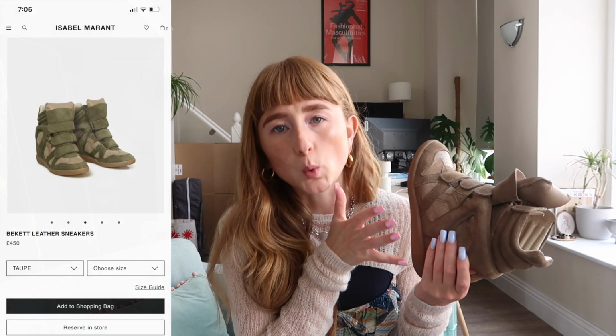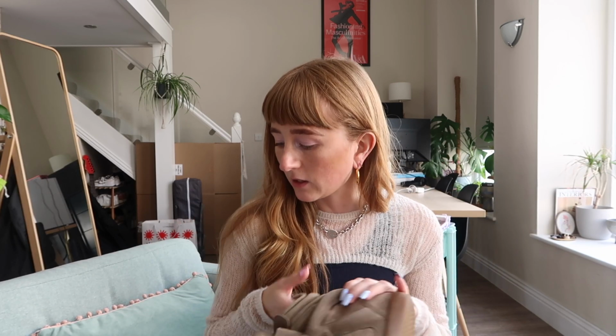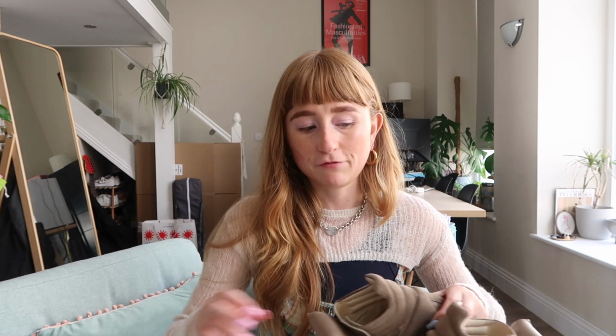And these are still on the Isabel Marant website all these years later. These shoes have been going for a decade now. They are, I believe, basically 500 quid on the website right now. They've ever so slightly changed the way the sole looks on them, but otherwise they're pretty much the exact same design. But yeah, these are £500 on the website now, but I paid 70 quid for these. And they come in the box. I got the box and everything. It's got Dover Street Market tissue paper in it, so the person who bought them knew what they were doing.